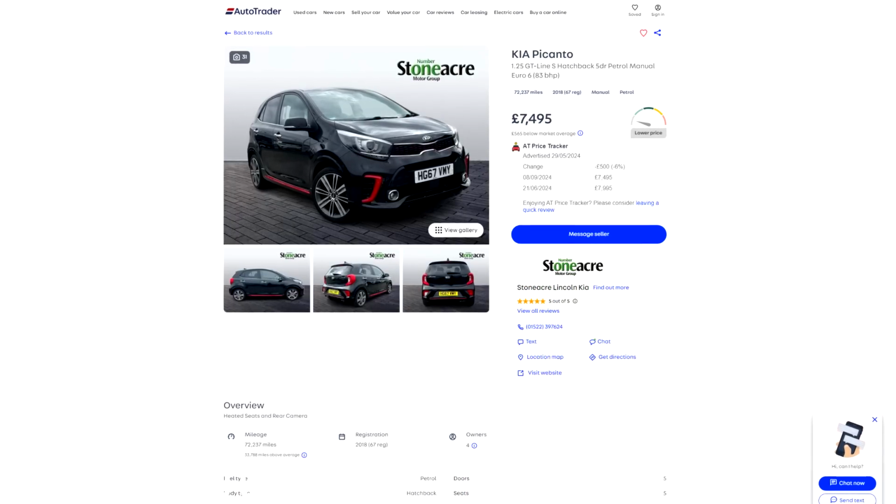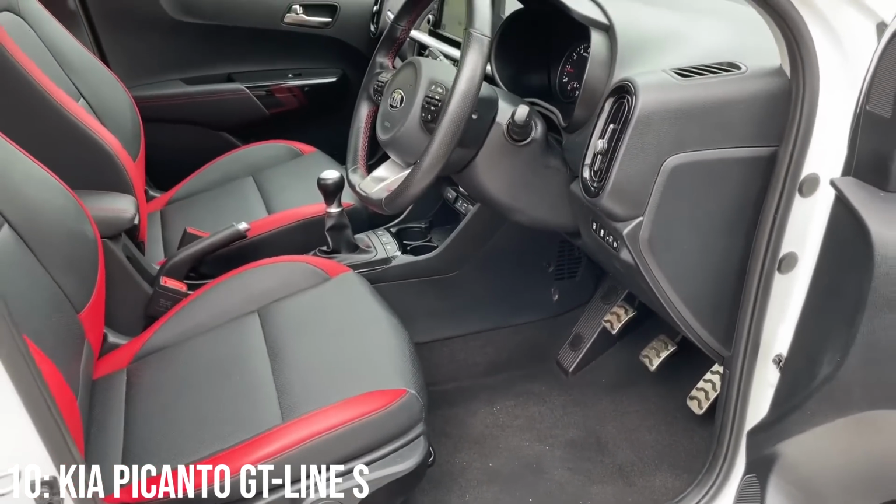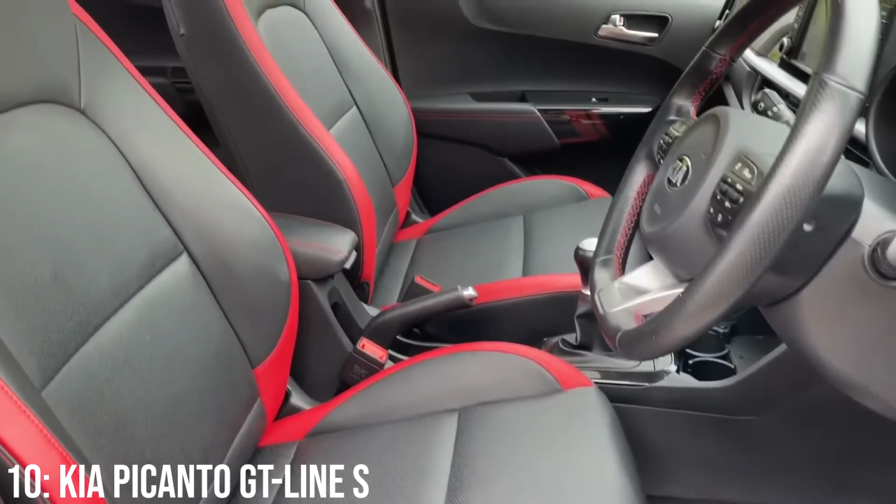£7,500 is enough to get you into one, and 10k gets you a 2018 example with 30k on the clock. The best thing about these is the 7-year warranty, which those 2018 ones will now be close to the end of, but still pretty sick.